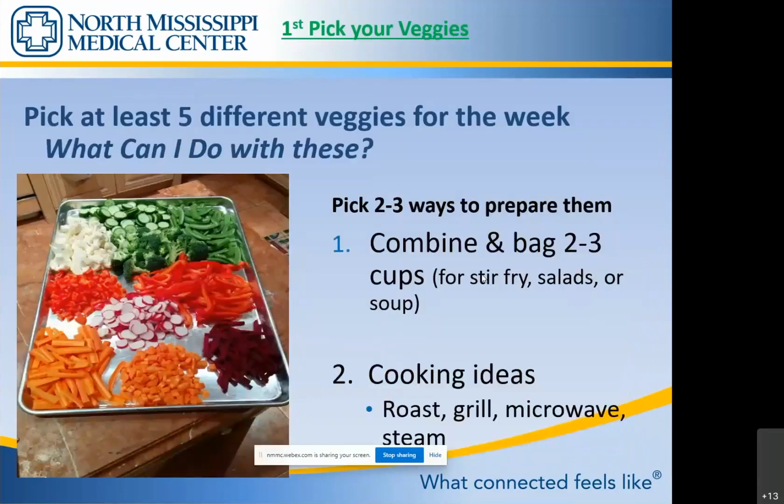Okay, so how are we going to start? You're going to first pick your veggies. So this is Monday. Let's just pretend like this is Sunday. We're fixing to go to the grocery store for the week. Let's pick 5 veggies for our week. What are we going to pick?